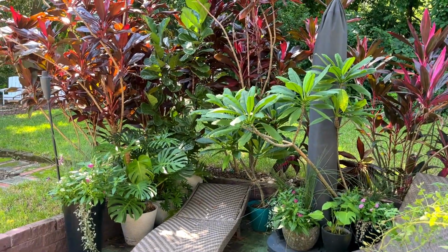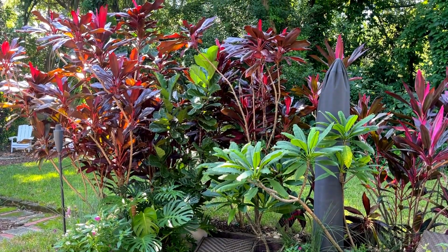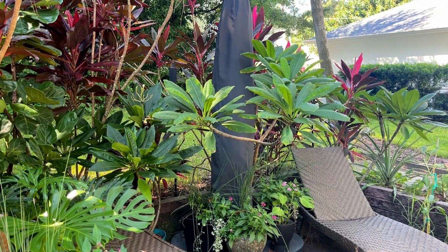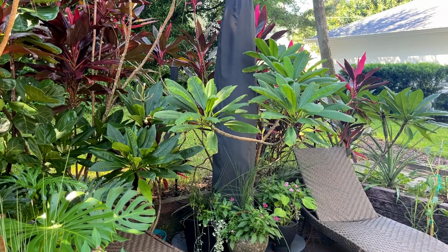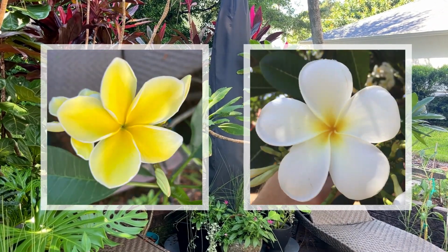Everything is so lush and tropical right now. The tall red-leaved plants in the back are called Hawaiian tea plants, and I can't wait for them to bloom later this fall. And then I've got my three plumeria trees tucked around my lounge chairs. My yellow and white trees bloom this summer. Their flowers are so fragrant, they smell like gardenias.